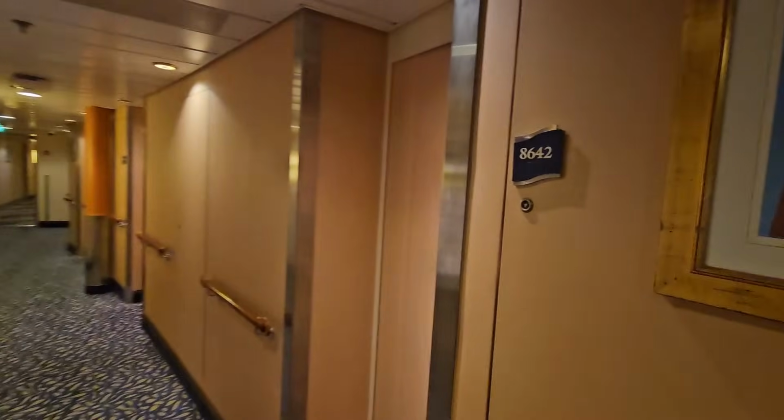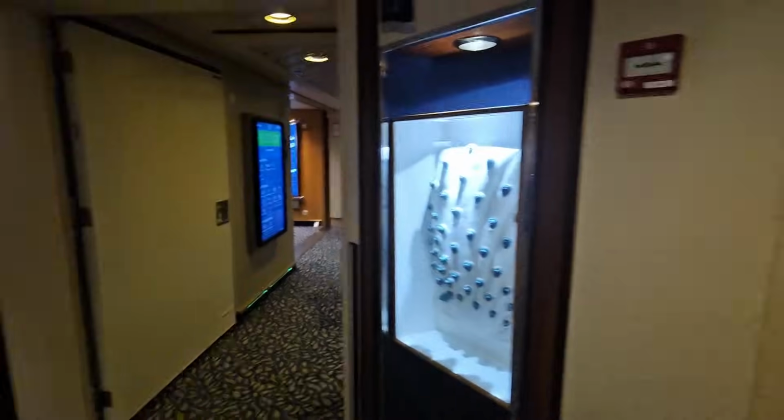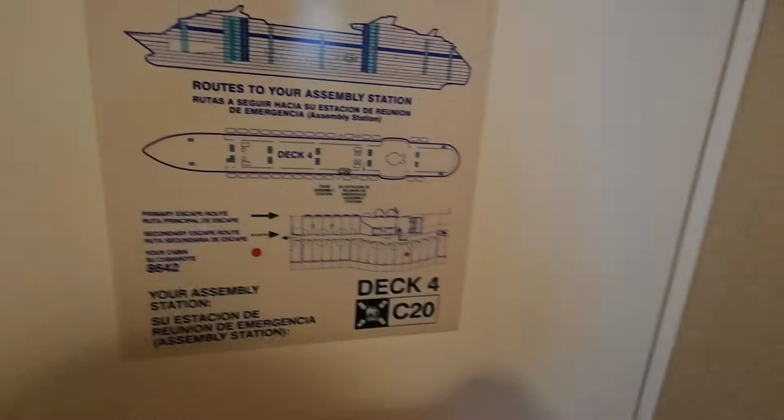We're in room 8642 on deck 8. It's going to be in the aft, right next to the elevators. Right here's the elevators, so that's nice. And give you a quick review and tour of our room. It's an ocean view balcony. As you walk in, give you a little shot of where we're at here.